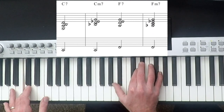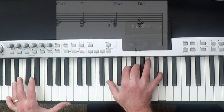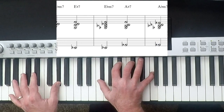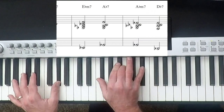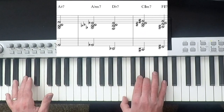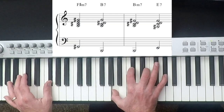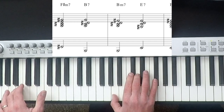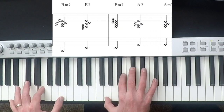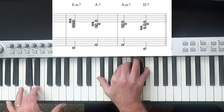C minor 7, F7, F minor 7, B flat 7, B flat minor 7, E flat 7, E flat minor 7, A flat 7, A flat minor 7, D flat 7. Now here's another nice place to jump up. C sharp minor 7, F sharp 7, F sharp minor 7, B7, B minor 7, E7, E minor 7, A7, A minor 7, D7. And then you're back to the beginning.